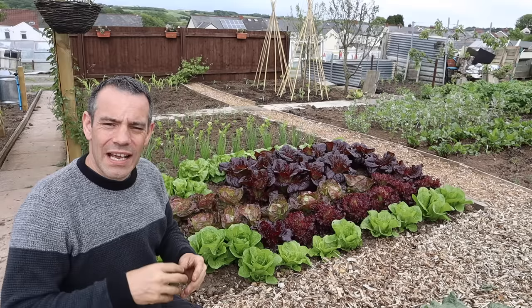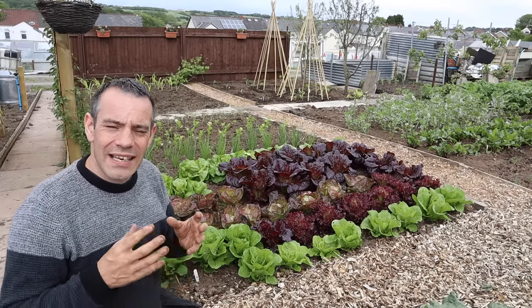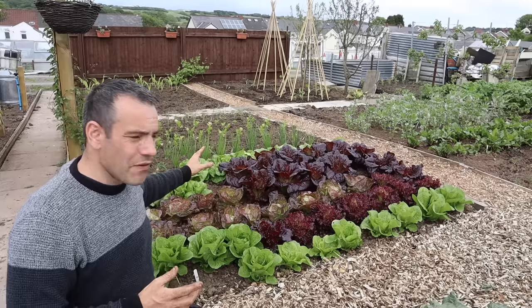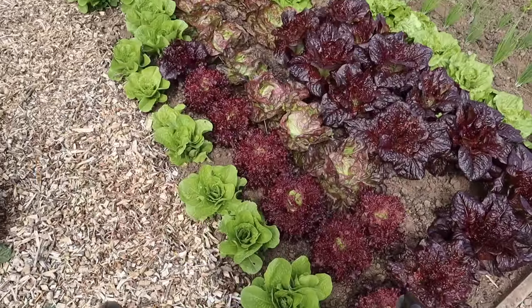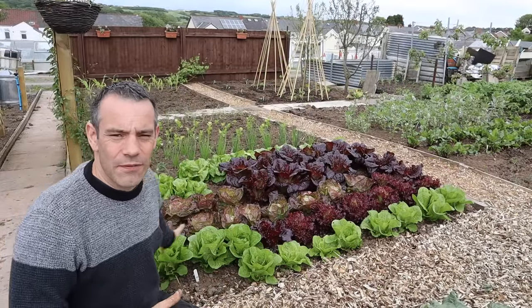Now, this makes it easier for the gardener because it allows you to use methods to trap slugs in the garden. Using the tips within this video and a little patience, you can soon have a bed of lettuce like this in your gardens without the worry of slugs coming in and devouring it.